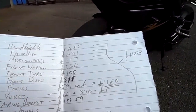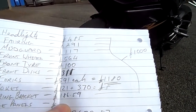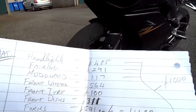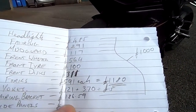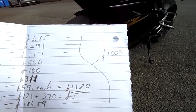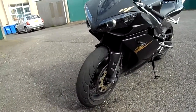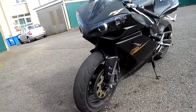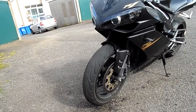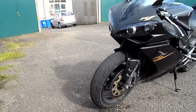If there is no damage to the wheel, the discs, the forks, the yokes, and I just take the bare cosmetics, sort of face value cost, then it's headlights, fairing, mudguard, front bracket, and possibly side panels. So then I would be looking at between £1,000 and say £1,500, plus there's the time to strip it and replace the parts that are damaged. So I would say it's likely that they'll write it off.